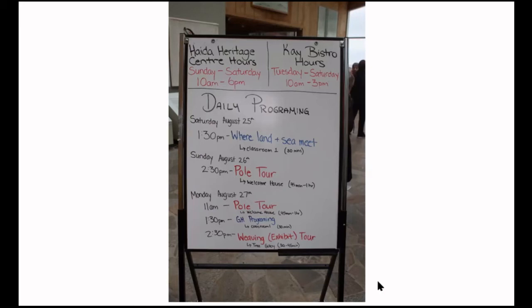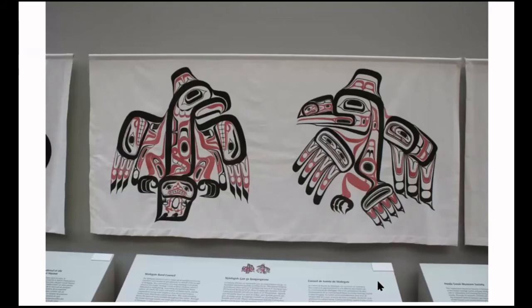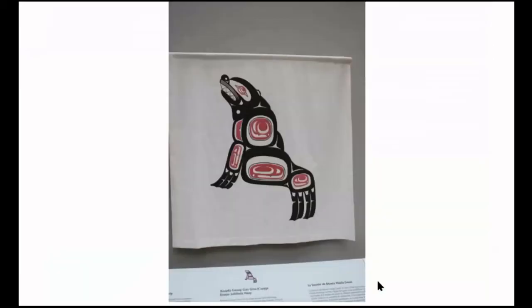They try to get the younger people involved in this so they can get back to their roots. And here's some of the Haida Gwaii art. This really turns my crank. I really enjoy this type of art. There's another shot of one there.